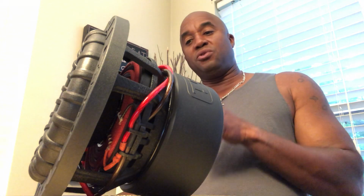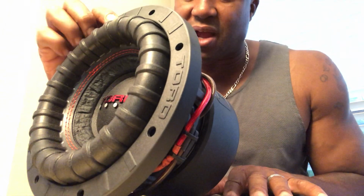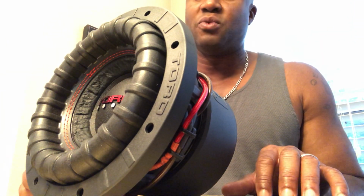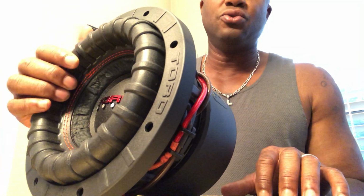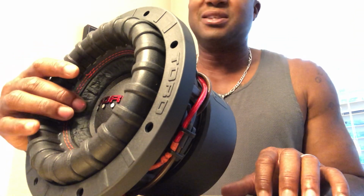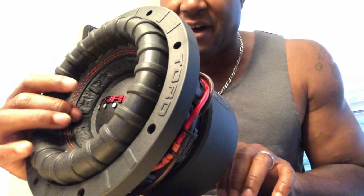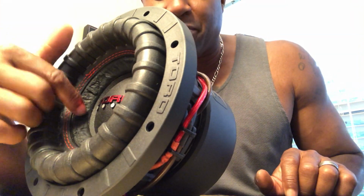What really made me want to do this review over again is the surround. We know it's used on larger subs. It's used by other manufacturers as well. It's a design used to keep the cone linear. But this cone is super, super stiff, man. It's supposed to be carbon fiber impregnated paper, Kevlar paper.